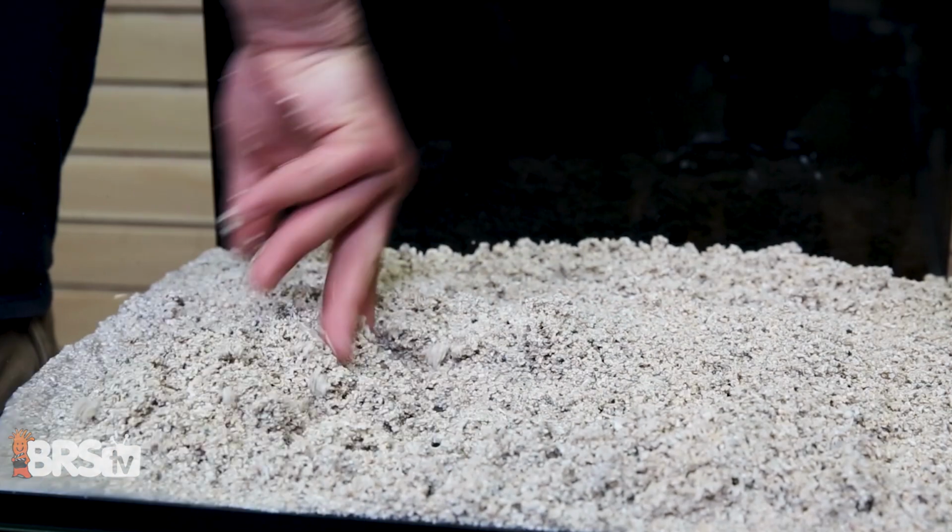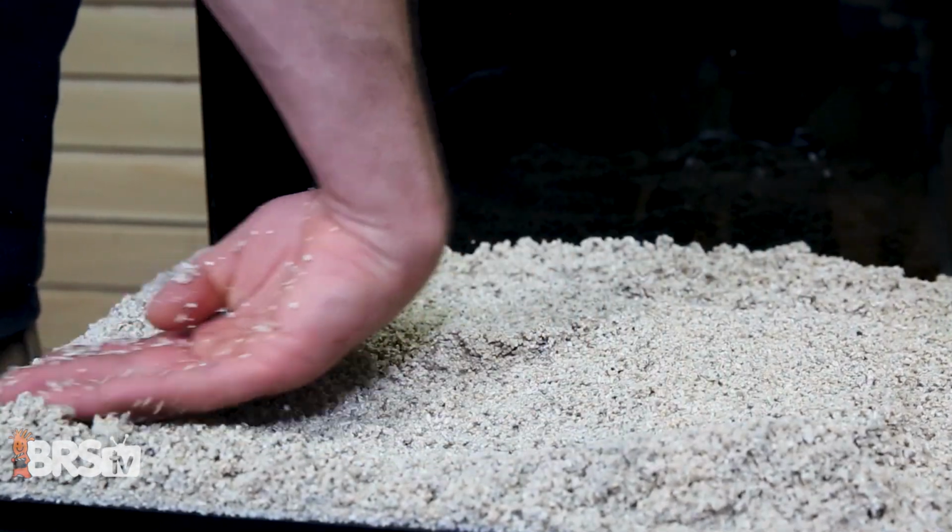So this is probably the 80-20 of all the sand, meaning 80% of the people are probably picking this one up. That's probably enough for a lot of you. You'll say, oh, that's probably for me.